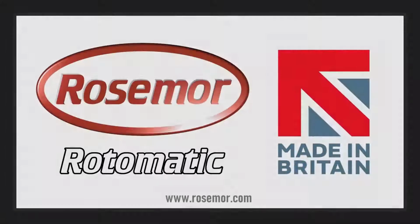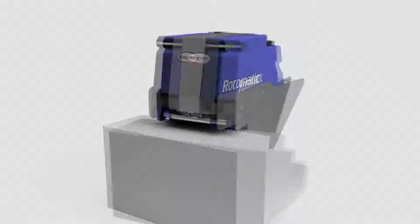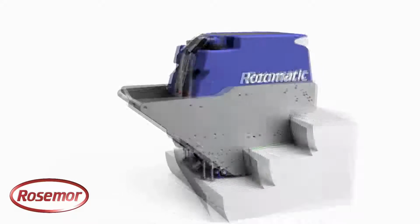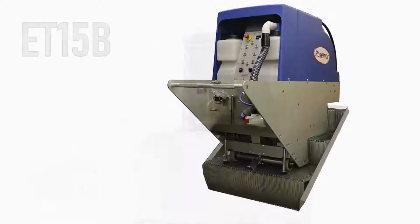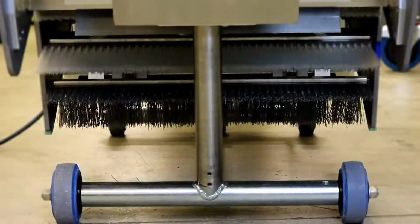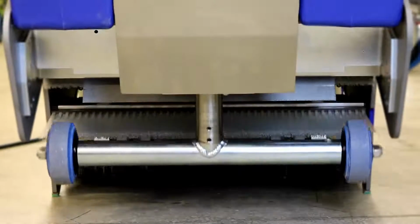Introducing the all-new Rotomatic Escalator Deep Cleaning Machine from Rosemore International. This is the latest in escalator cleaning technology and replaces Rosemore's previous bestseller, the Rotomac ET15B. The new Rotomatic comes packed with revolutionary new features designed to save you time, effort and money.